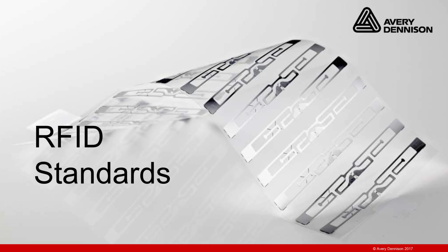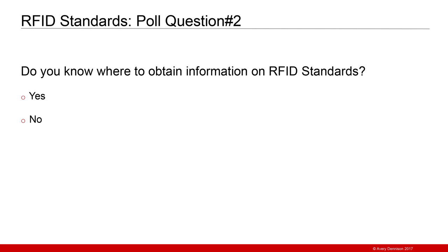Okay, so that's it for Module 1. And like I said, this Module 1 and Module 3 is where we'll spend the majority of the time. We had a lot of great questions in that first module. So let me switch gears and talk a little bit, just a few minutes, about RFID standards, and we'll cover that, and then we'll move into the 5 universal jobs of RFID tags.